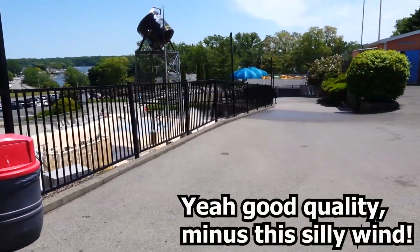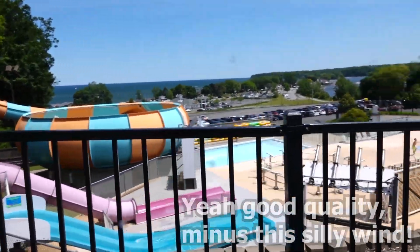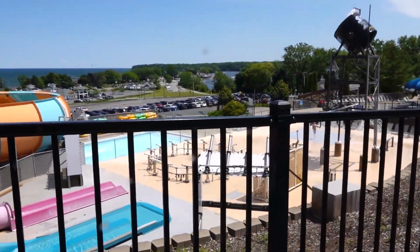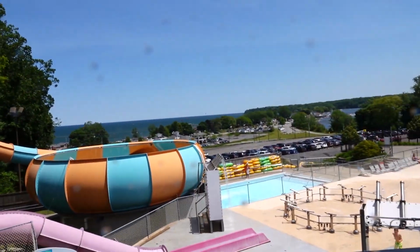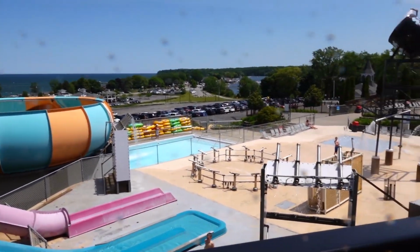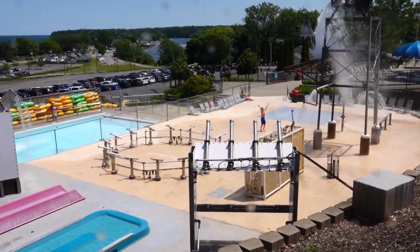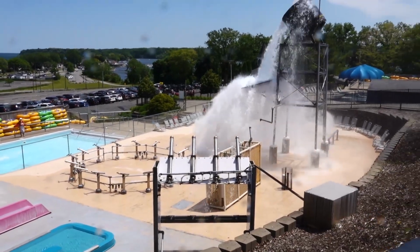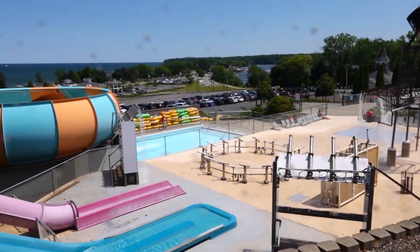You can see the water's going all over the pavement because of the wind. I'm still going to get water on my lens here, but I do want to show you guys this. This is a cool little play area. This is the other side of the water park here. I'll just have to clean it up before we move on. Anyways, you can see the single bucket over here. It's just a standalone bucket, a little play area.